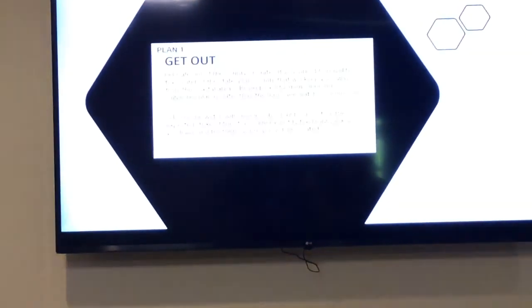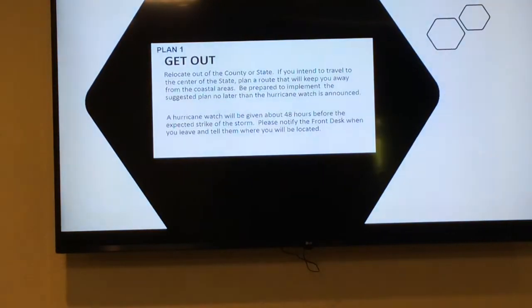If you have a niece, a daughter who lives in Atlanta, a cousin who lives in Atlanta, a family member that lives in Jacksonville, and you have the opportunity to get out, to go somewhere, to ride out the storm in complete comfort and safety, that is always the best choice, and it's what we recommend.